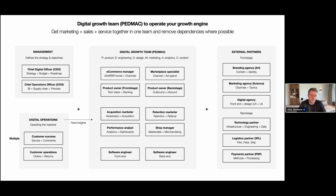And again, in the beginning of a lot of e-commerce companies, it's basically one very talented person that can do all these different things. And step by step, this person starts to hire specialists for the different roles. So a specialist analyst, a specialist acquisition marketer or a specialist retention marketer. And that's also where it gets tricky, because if all these different roles are not within one team anymore, or they're spread across different departments like marketing, sales, and service, you're not going to have an effective organization anymore.